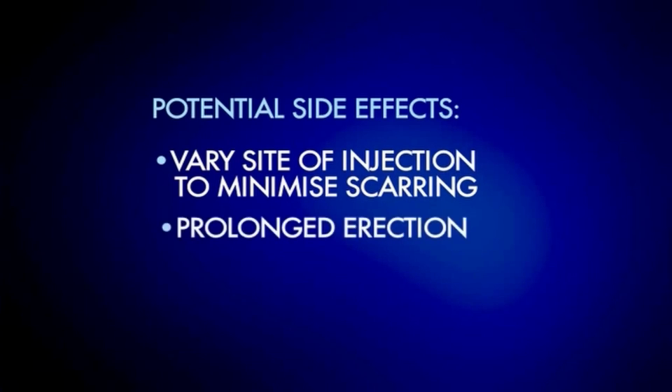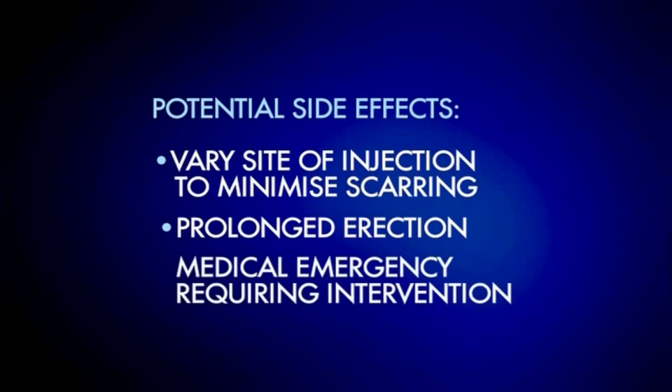The other side effect of concern is what we call priapism, which is a prolonged erection. If this occurs, it is a medical emergency. It needs to be treated straight away with medications that you obtain from the accident emergency department, although it is very rare if you've been prescribed properly and start off with a low dose.